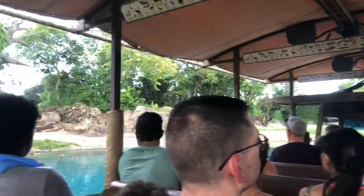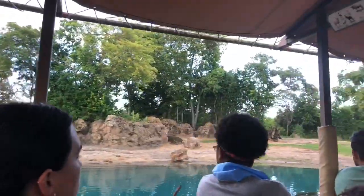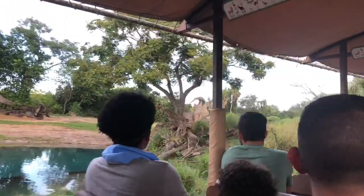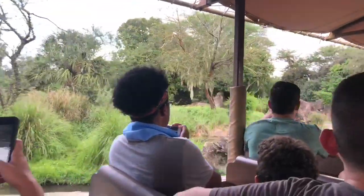It's one of their favorite watering holes. They love playing in the water on really hot days, but I guess they don't think it's hot enough right now. Looks like a flock of greater flamingos are visiting the island on the left.